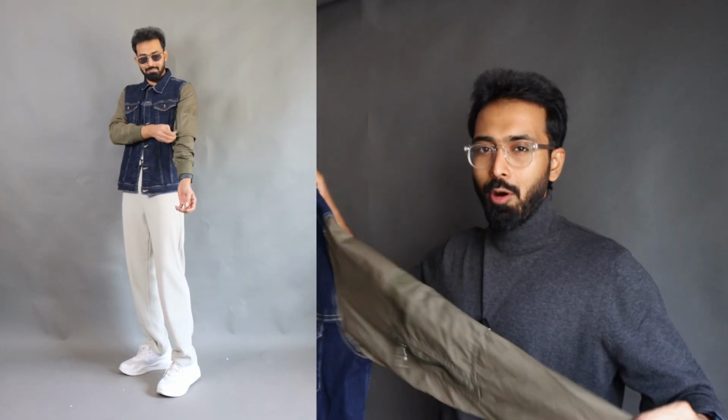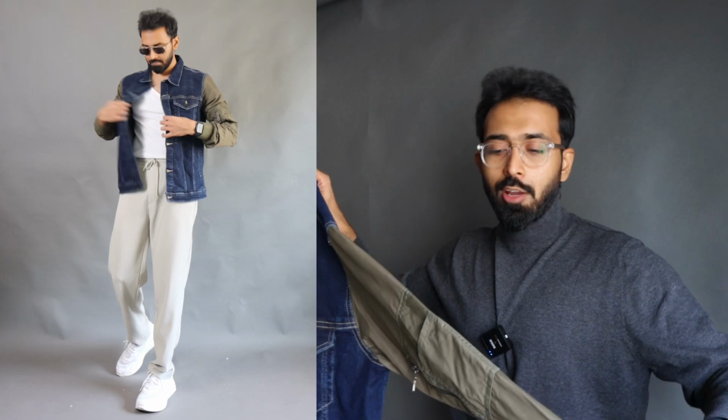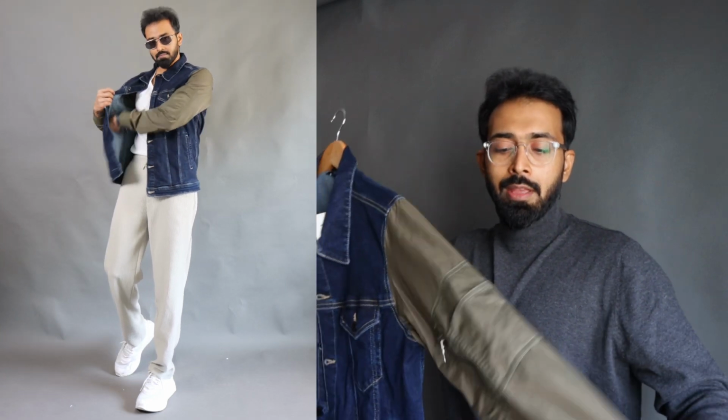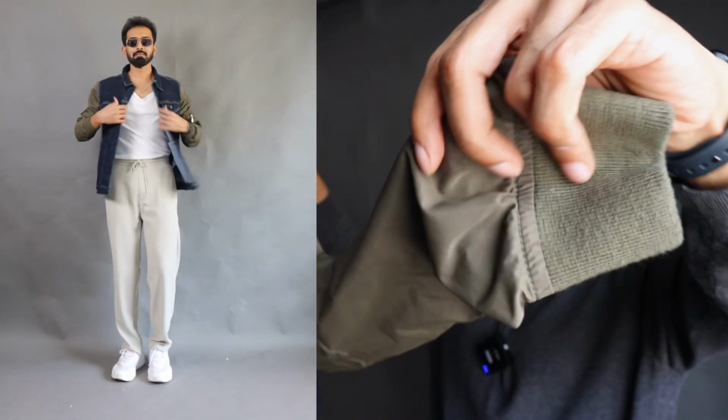But the rest of the jacket is a proper bomber jacket, particularly the sleeves. So it has the bomber jacket material, the nylon one. I mean, bomber jackets do come in other materials as well, but here the material they have used is a nylon or polyester kind of material. And they do have these pockets going on. And also at the end of the sleeves, just the cuffs like a bomber jacket. That's what the color combination makes it attractive, and it is from Jack & Jones.